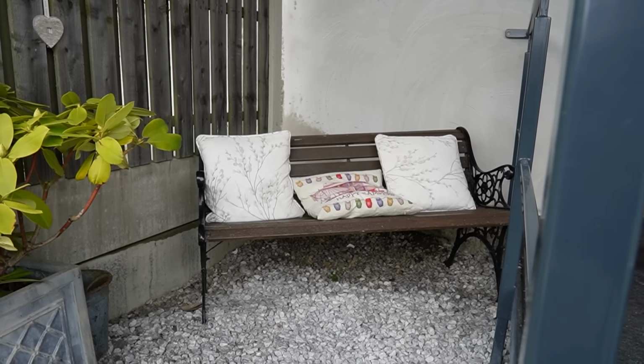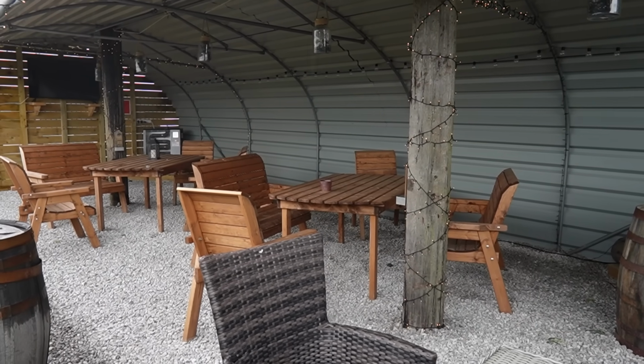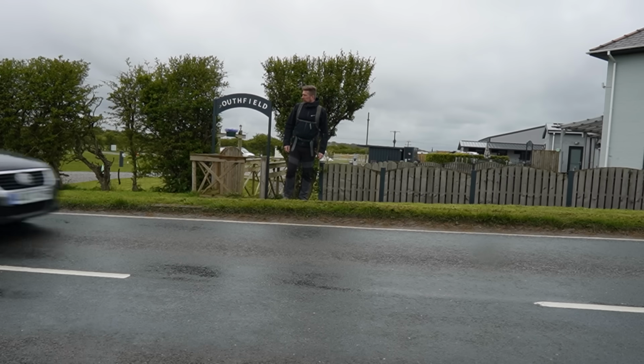Further round from there is a lovely undercover and heated seating area that would be a pleasure to sit in with a nice pint at any time of the day. Sadly for fire pit lovers like me, fires are not permitted on site, however barbecues are okay if raised off the ground. This site's quite close to the road.